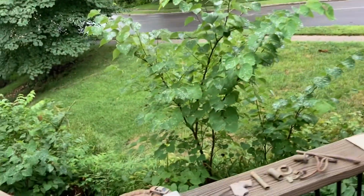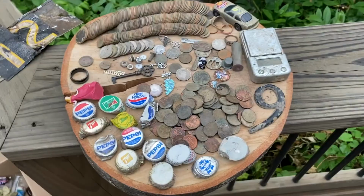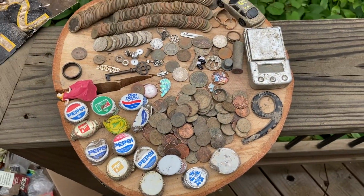Well guys, I apologize for not doing a wrap up the last day I went detecting, but the rain quickly moved in and it was time to go. But let's do a wrap up for the week. Because we did pretty well actually. We found a whole lot of stuff.